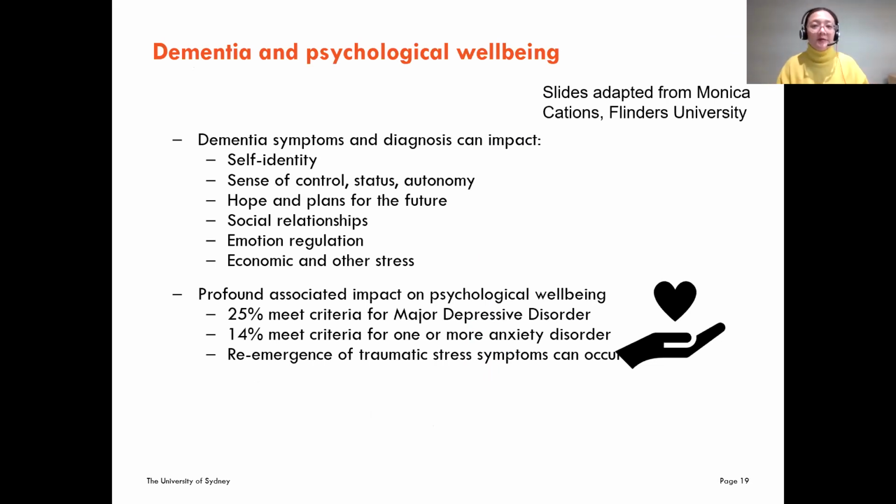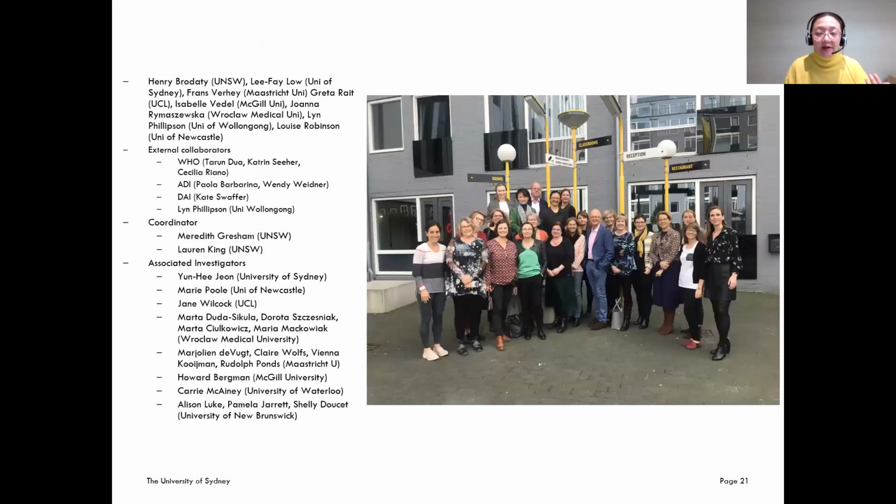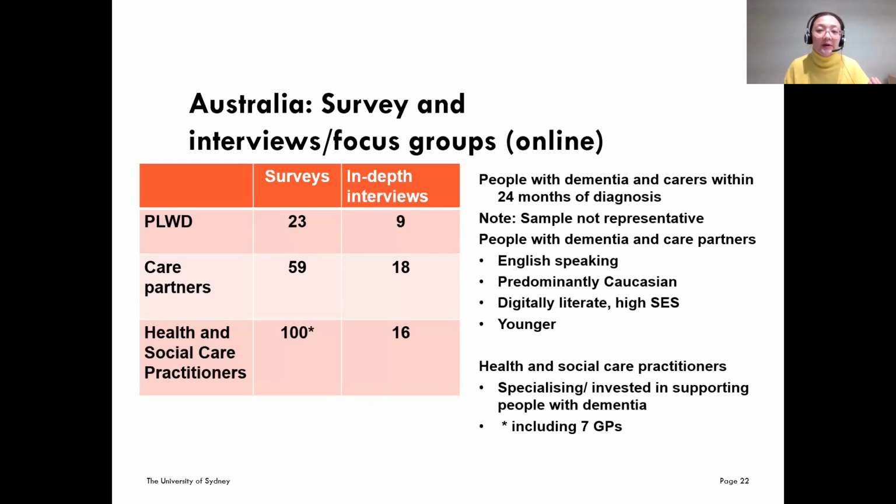I just want to talk a little bit about dementia and psychological well-being. Because as I said earlier, dementia is a social disease, and having the diagnosis itself really impacts on how people with dementia feel about themselves. People with dementia are more likely to have depression or anxiety, and past traumas can reemerge as well. This is data from a 5-country study. I'm just going to show you our Australian data.